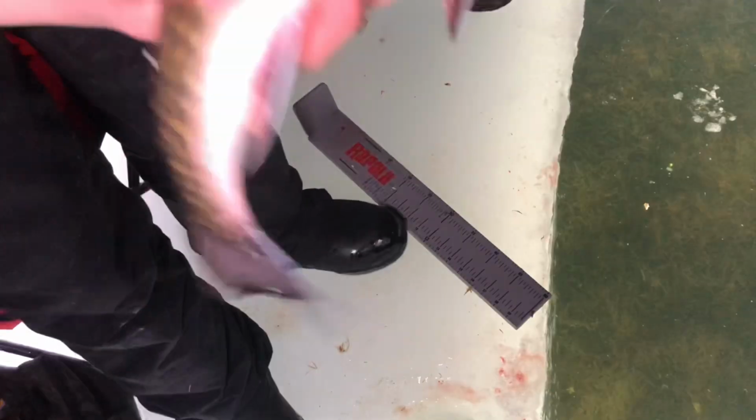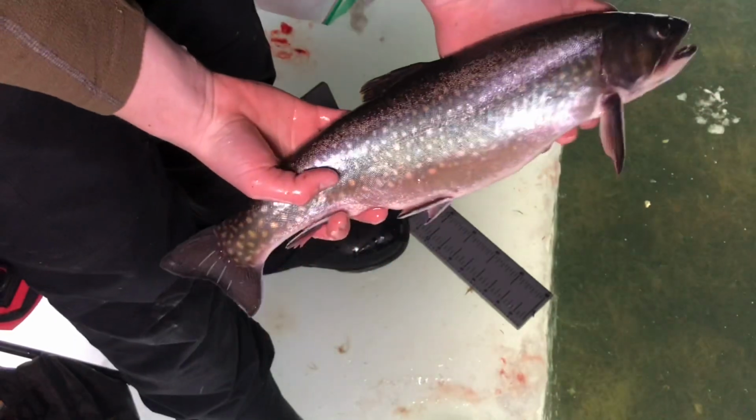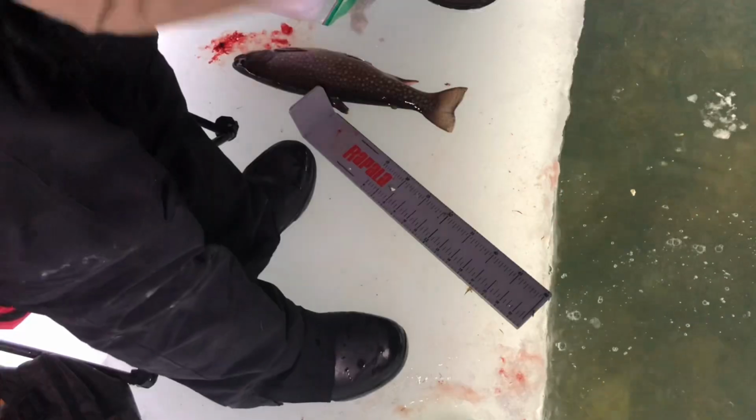Yeah, exactly 45. There's our 45 centimeter brookie. Gorgeous fish. Hopefully we can get another one.